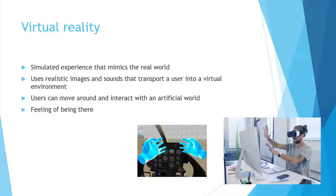Next is virtual reality. So virtual reality is a simulated experience that mimics the real world. Users wear a pair of goggles that have images projected within them, so it enables users to see in like a 3D world that mimics the look and feel as they turn their head and as they look around. They're able to see the images as if they were in a real world. And it also uses sound and environment with sensing where your hands are in order to really create this artificial world that feels very realistic.